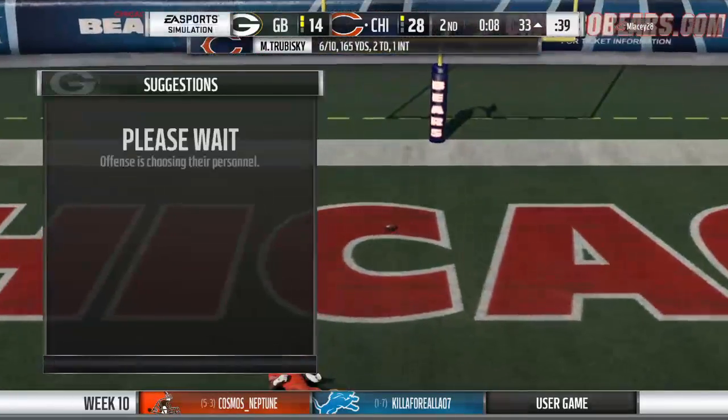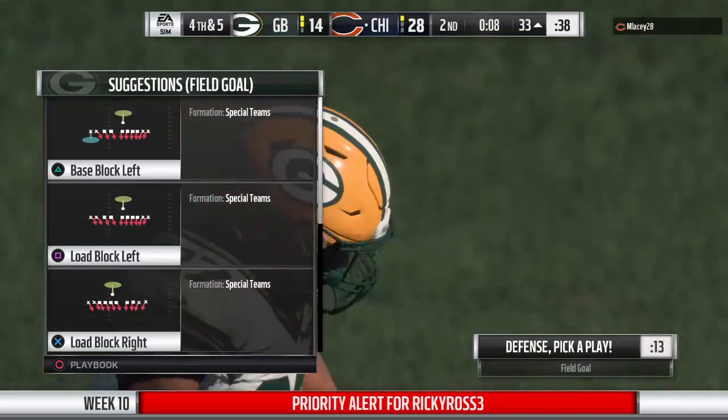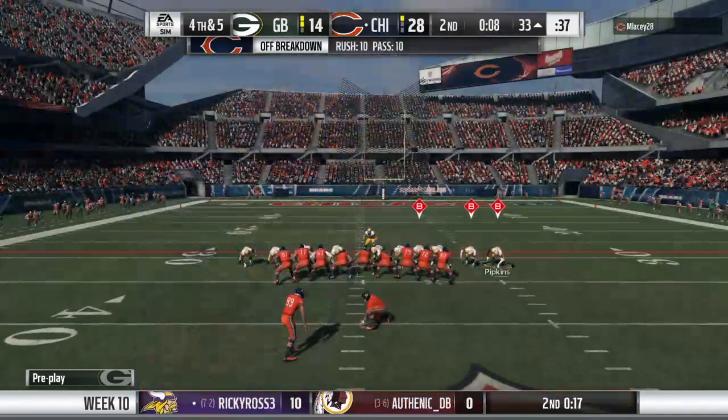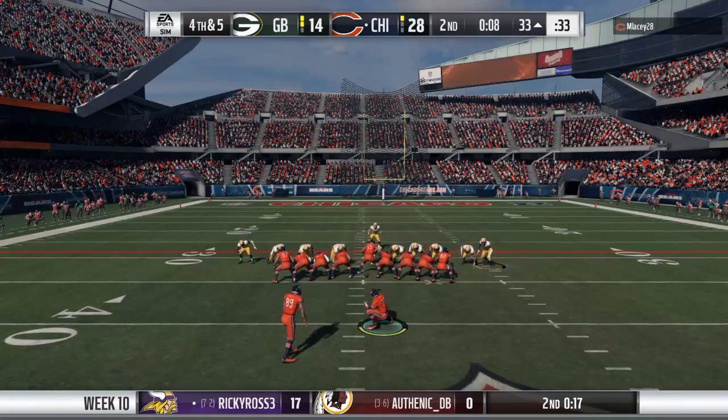Incomplete, and we're down to 8 seconds now. The way he's been slinging it in the first half, you expect everything he throws to go for a touchdown, but I guess he's going to have to wait to try and pick up that third, isn't he? Yeah, I thought he had him for a second, but you're right, not to be.